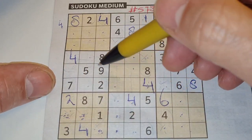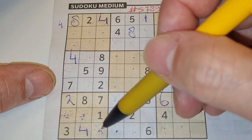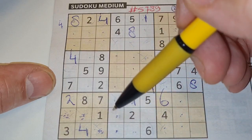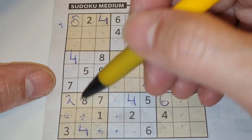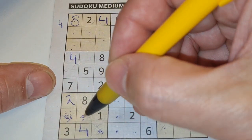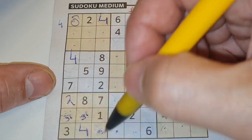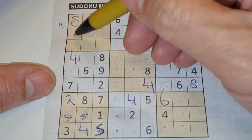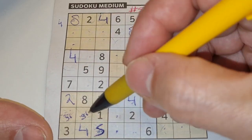And look, we have a 9 in this column, so no 9 in this box. We have a 6 in the last row, so no 6 in that box. So the 6 and the 9 go in those 2 boxes as a pair. So 1 digit left in this big square for number 5. 5, okay. 9 and a 6.